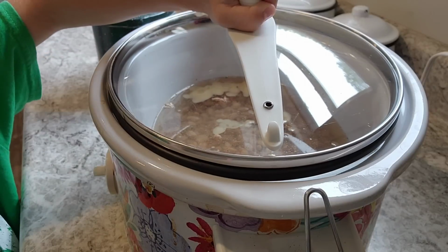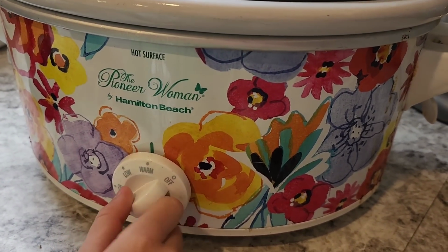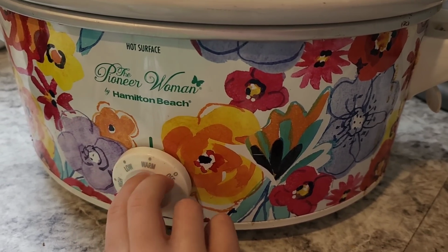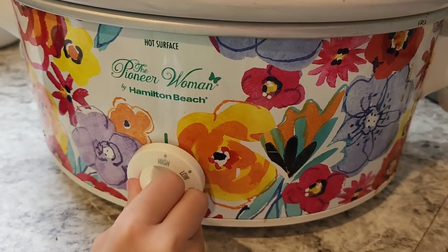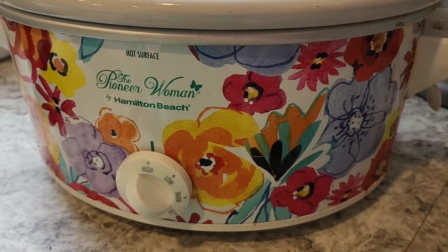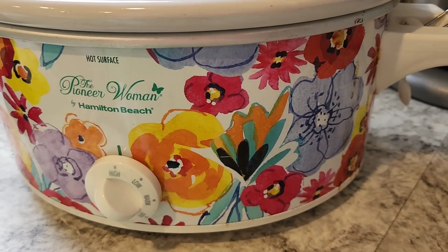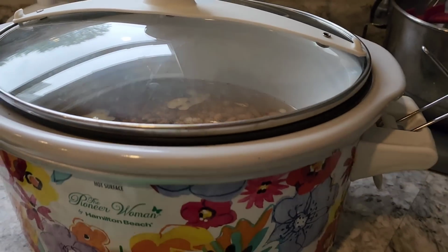Turn that to high. I like to cook mine on high. Keep going until you get to high. I cook mine on high for about 3 or 4 hours, and then I cut it down to low and let it cook the rest of the day. That's just how I like to do it. And we will have to add more water probably within an hour or two.